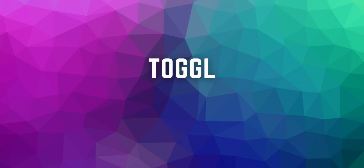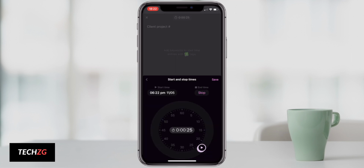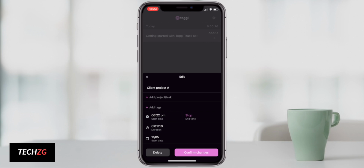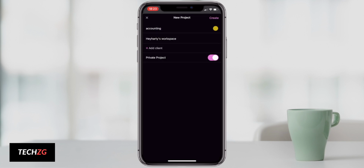Toggl is very different again, so whereas an app like Notion is about project management, Toggl has a focus on time tracking. You can use this as an individual or a team, and especially if you are working for people where you're actually charging them by your time worked, you might want to use Toggl. Toggl works on iOS, Android, and across the web as well.